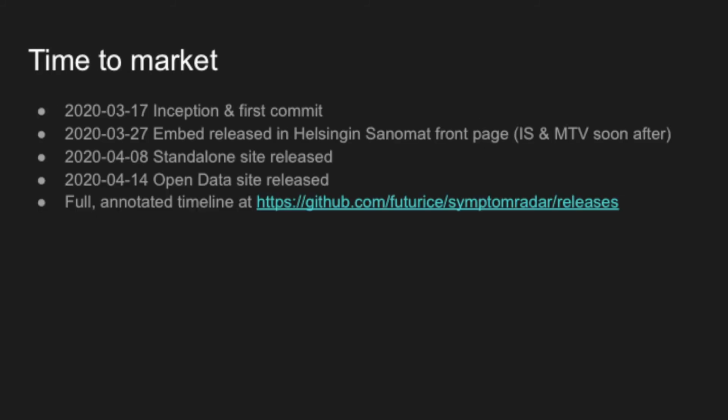Then time to market. Well, we managed to go from nothing to production on the front page of Helsingin Sanomat in 10 days. And while there were a lot of people sort of buzzing around the project at the time, only two of us were actually pushing code at that point, me and Lotta.